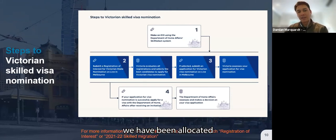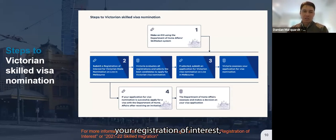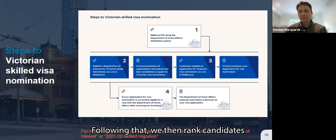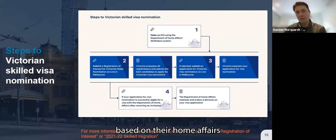As Sarah mentioned earlier, we have been allocated 3,500 of these subclass 190 places by the Department of Home Affairs and 500 subclass 491, the regional visa, for this year. Obviously, we've already got more interest than places available and we can't invite everyone, so we do have quite a competitive program. When we assess your registration of interest, we do so based on the STEM skills that you have, the employment that you hold or are currently working in, and what your individual contributions are to that work and that target sector. Following that, we then rank candidates based on their Home Affairs Skill Select points and invite the highest ranking candidates at the time.